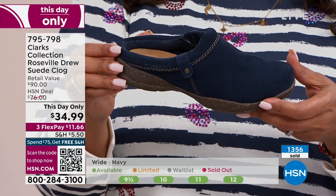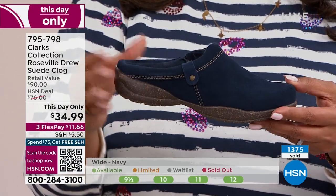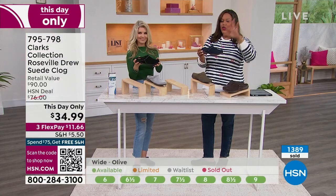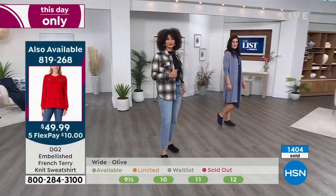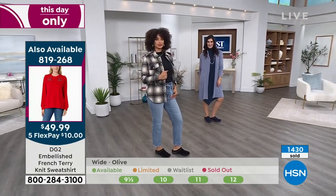So if you don't know about Clark's, research it. Clark's is a more expensive comfort shoe. This is a $90 retail value, and this is what it is when you go to the malls, and everybody pays for it because you're paying for total comfort. You're not wanting to skip out and get an inexpensive shoe because you know you'll pay for it later.